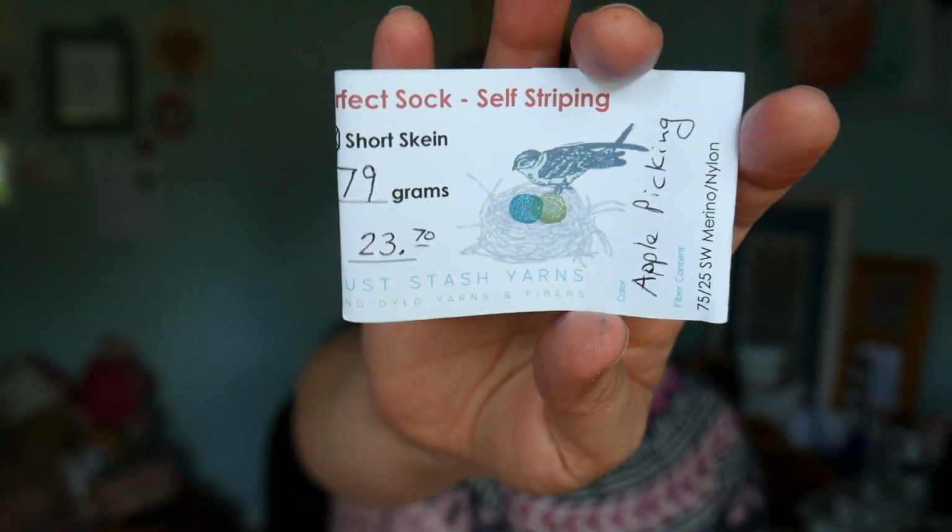This was actually a short skein. They are two perfectly matched half skeins twisted together per her normal, but it's a short skein. It was only 79 grams total. So it was a great deal. It was $23.70 for this 79 gram skein that I picked up a couple of years ago at DFW.